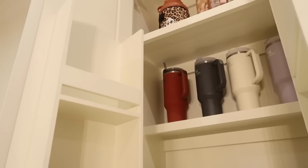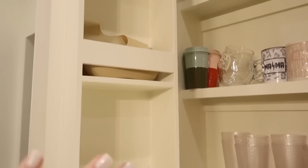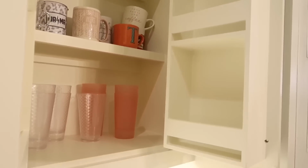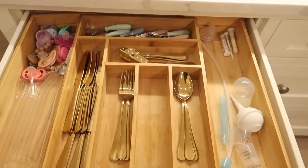And then when we built our house, I had our builder customize our cabinets right here, mainly for baby bottles and bibs and stuff. But since we're kind of out of that phase, I don't really know what to put in here. So if you guys have any recommendations, let me know. I saved one bib and then the rest of the little slots are empty, so we still have some space to put stuff there.